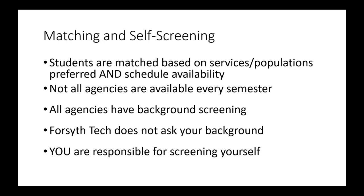So for clinicals, the process is a matching process. Rather than an employer having the ability to say that they do or do not want you at their agency for field work placement, for clinicals, they are given the students that they will have. You are matched when you apply for clinicals.